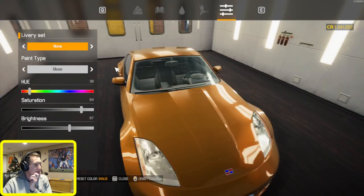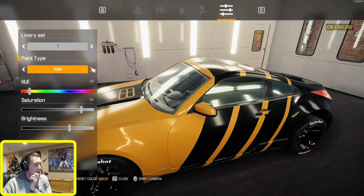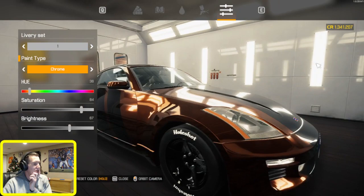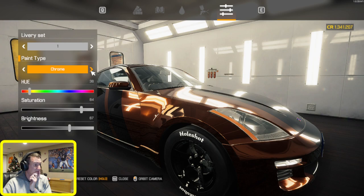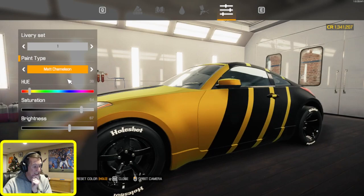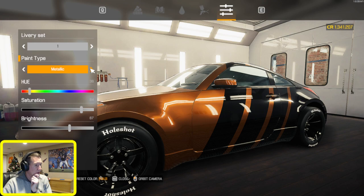All right, we're going with that library. Honestly. Do I want gloss? Solid? Metallic? Pearl, matte, chrome. It's kind of cool. Chameleon, I don't like. Matte chameleon. I think we're going metallic.